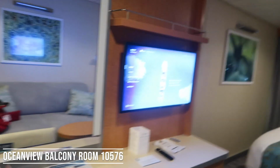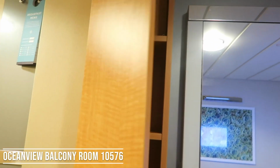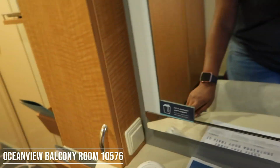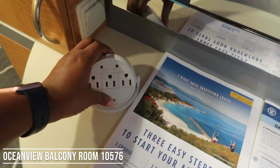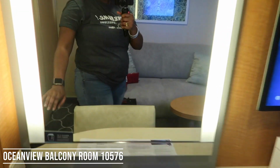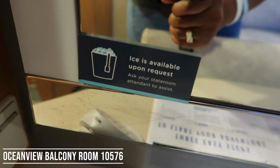Coming in further, entertainment area. We have storage, outlets. 1, 2, 3 outlets. Look at that, and I guess it's a European one. So yeah, light. Ice is available upon request.